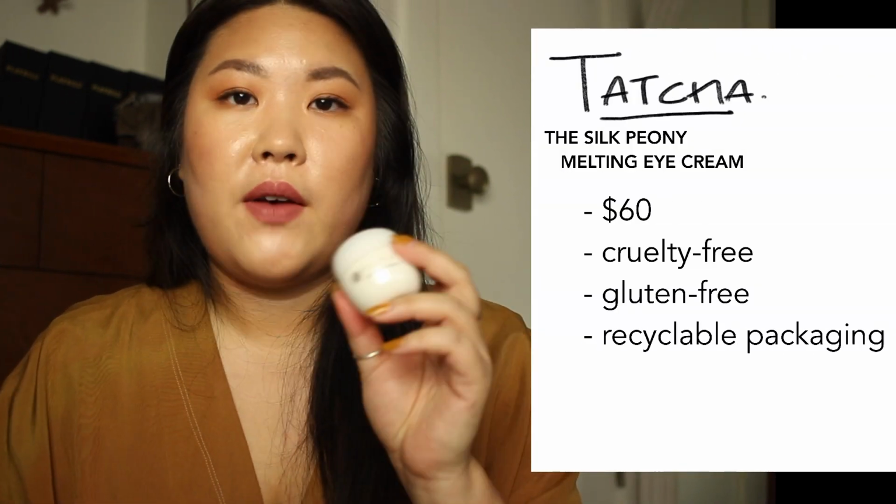So the last skincare product that I have been trying out is the Tatcha Silk Peony. I've had this for months. I actually had it since the last Sephora sale, and I kept going back and forth on this product. I didn't know how I felt, but I recently went back to this because for some reason since quarantine started, my dark circles have been out of control, to the point where when I apply eyeshadow under my eye, the eyeshadow will immediately darken to like a 3rd degree, and it's because of how dark my dark circles are.